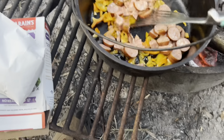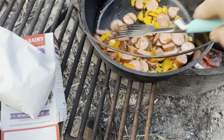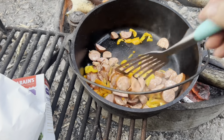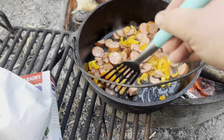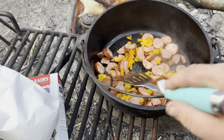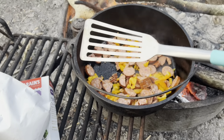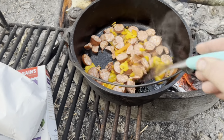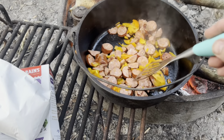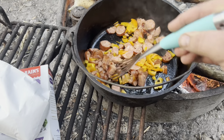Alright, well, we're getting started on the jambalaya. Ty got here. Had some trouble finding wood, but I found enough around here that I think we're good. Something I invested in recently is one of these, what's it called, toadfish spatulas. This thing is absolutely fantastic. Highly recommended, worth the money.